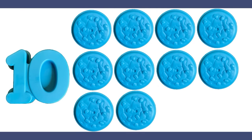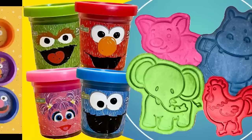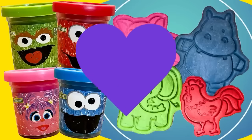Now stay tuned for some Play-Doh fun. Today's episode is going to be so much fun. Can you recognize some of those furry monsters? They're from Sesame Street. Hey, have you ever played with Play-Doh? We're going to make animals with it. And best of all, they're going to be all different colors. Which color is your favorite? Wow, I love that color too. Well, I think we should get started. I'm too excited. I just can't wait.